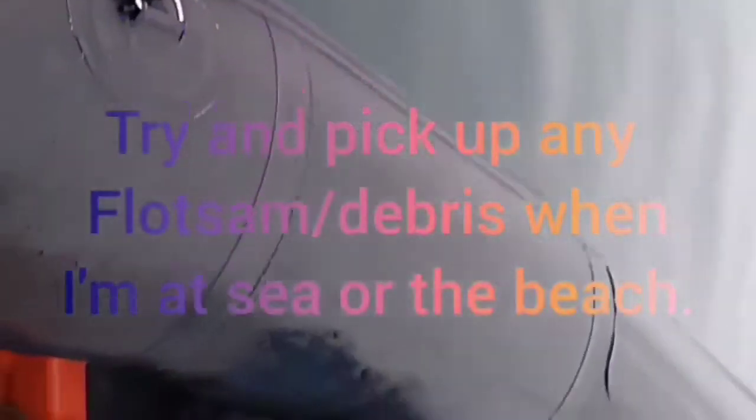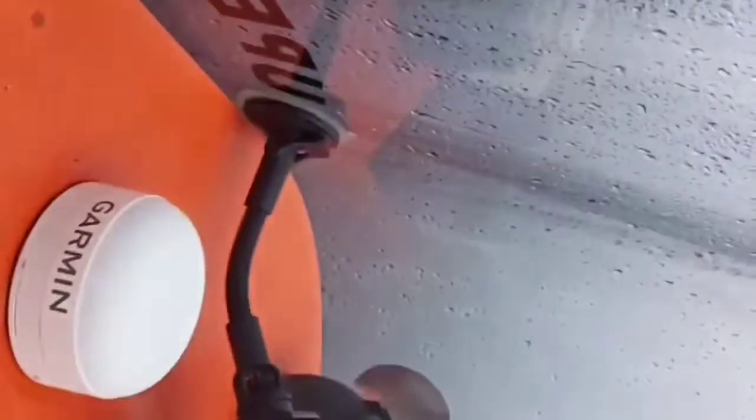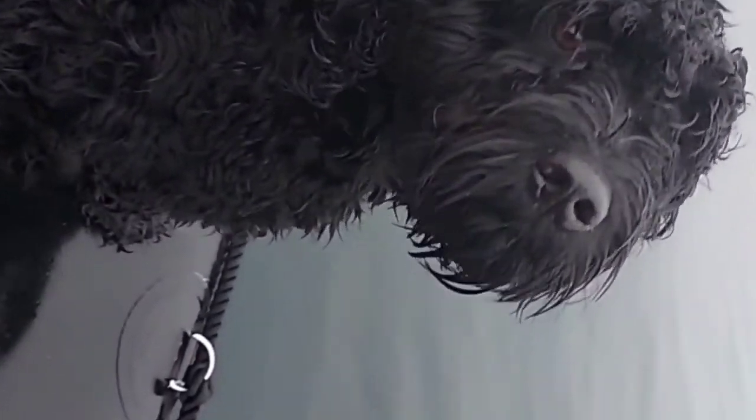Somebody hates seeing stuff like this floating around. Bits of plastic in our oceans, no good. That's her. She's not going to fall out of there. Be careful you don't fall out of there either, Kelp. Did I go for a swim? No, no swimming. Good girl.